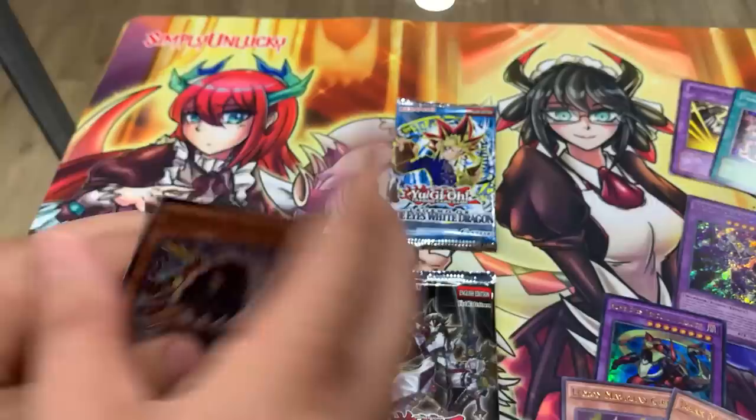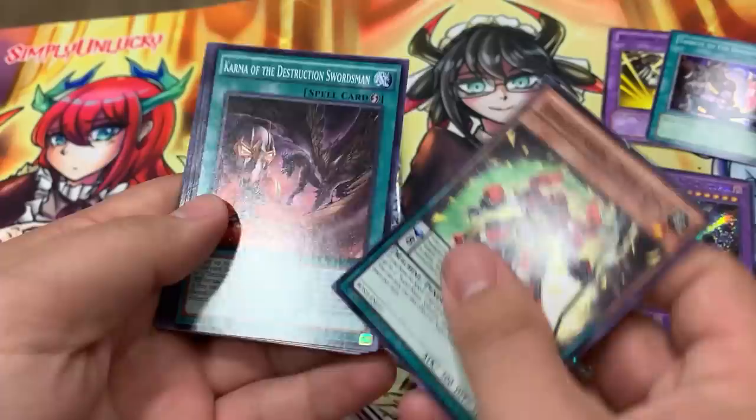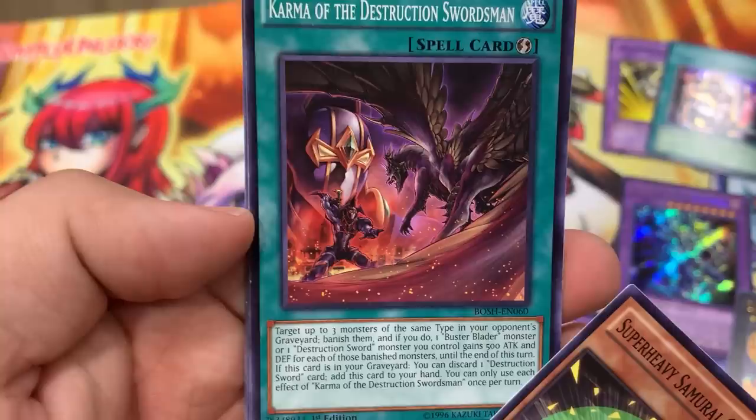Very cool. All right, now it's time for Breakers of the Shadow First Edition. Let's make it happen. Super Heavy Samurai. Destruction Sword. Nice. I love that picture, by the way. Look at that. That looks sick. Desk Bot 8. Nice. Performapal.